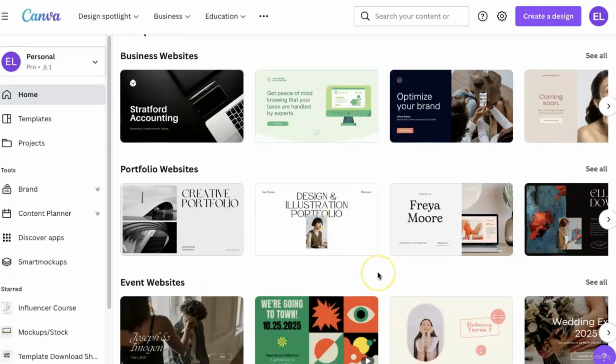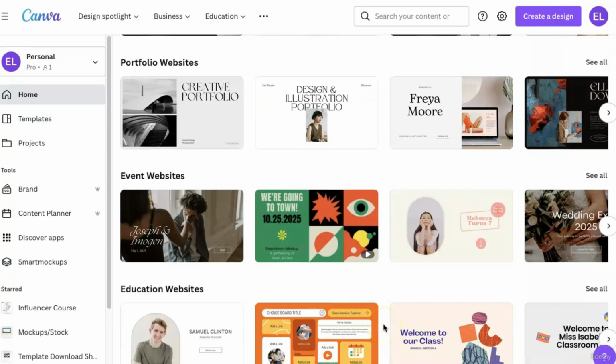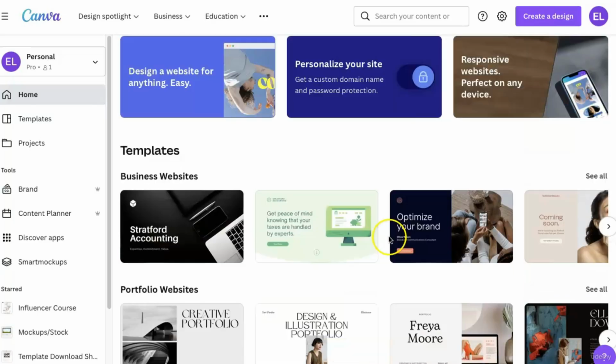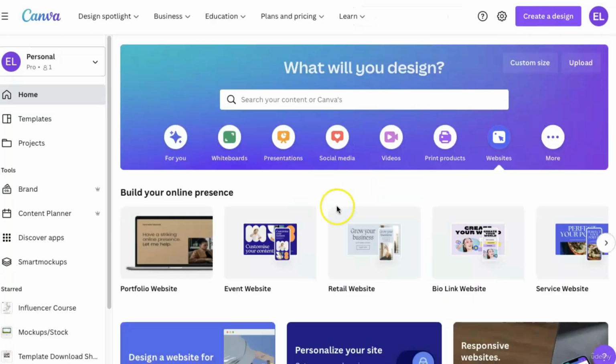Now, when you are looking for a template to use, I do recommend using a template, especially if this is your first time building a website in Canva, since it is a newer feature and it's a little bit easier to start from something here than just a completely blank screen. But you obviously can do a blank one if you would like.